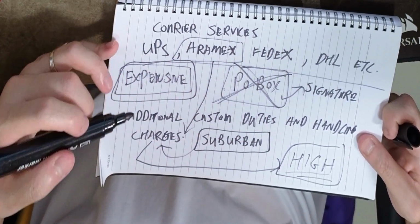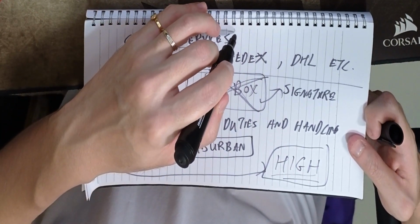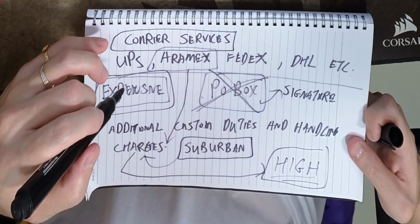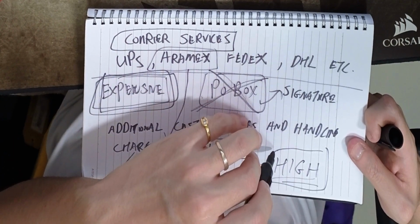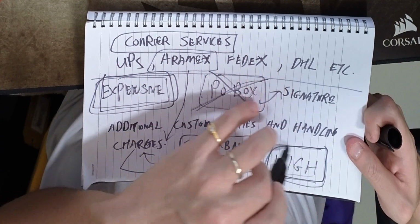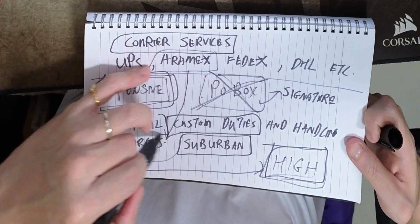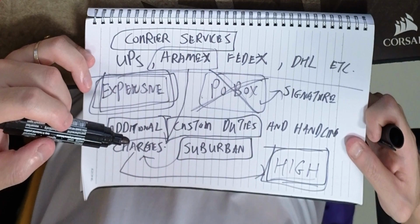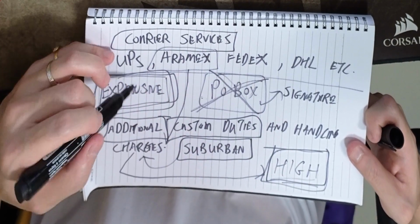I've used it before, so I think it is worthwhile to mention that courier services is an option, provided that you can withstand the fact that it is expensive, and that the buyer might not even receive it or wish not to pay for the additional customs duties, because it's high for them, since it's based off the amount they paid for it. So you might be aware of that.